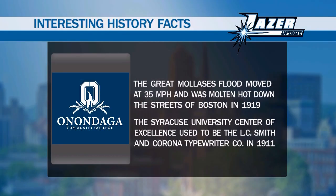First on the list, the Great Molasses Flood moved 35 miles per hour and was molten hot down to the streets in Boston, Massachusetts in 1919. Lastly, the Syracuse University Center of Excellence used to be an L.C. Smith and Corona typewriter company in 1911. Those are your fun history facts. We'll catch you after the break.